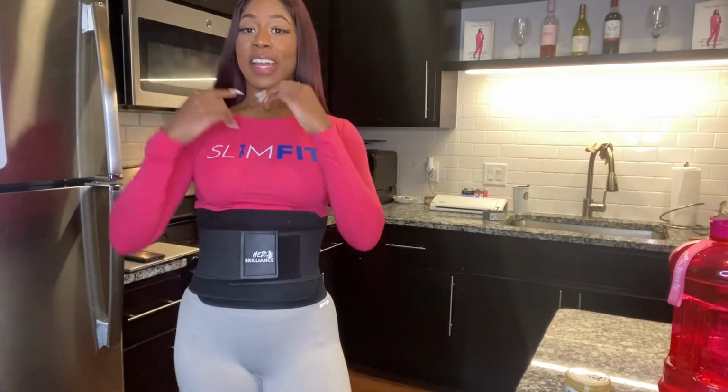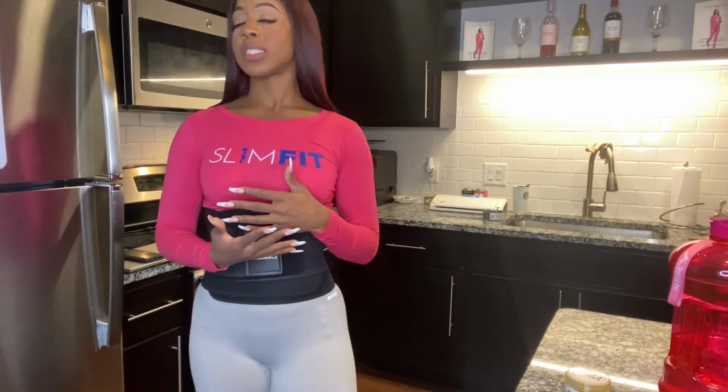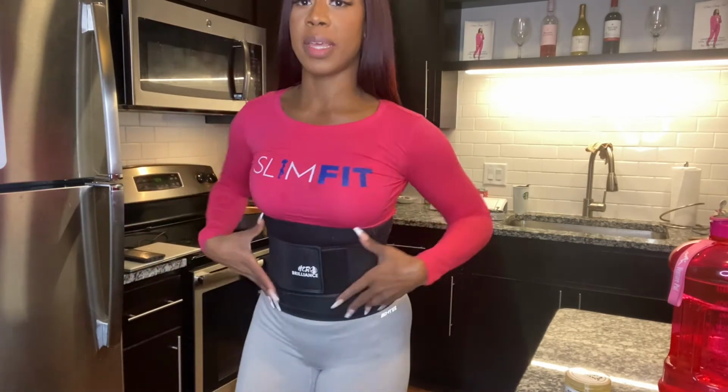Ta-da! So, for me personally, and note that I'm saying me personally, and I know you guys see a lot of other models and a lot of other fitness trainers and influencers who use them as well, but there's also people who tend to try to build a stigma around sweat belts. I don't consider it a waist trainer, but I call it a sweat belt. This is actually my branded sweat belt by Brilliance. I wear this all the time. I swear by it, and it helps burn water weight and fat in your core and midsection.